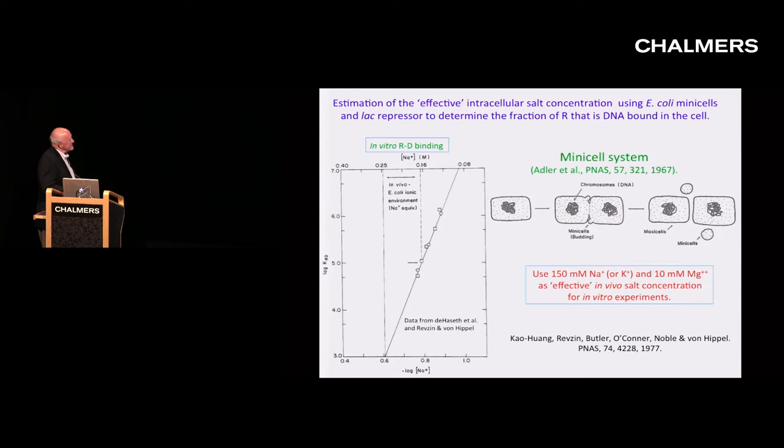And because the dependence of this binding constant, in a system with this many charges being displaced, about 11 or 12, is very steep, under the circumstances when we know what the free and bound concentrations are, what is the equivalent ionic environment inside the cells, and how do we set up in vitro systems that model that as well as possible? Because if you work at low salts when you should be working at higher salts, you often have interactions that you don't want to see, and if you work at very high salts, you don't get the interactions you do want to see. So we concluded that about 150 millimolar sodium or potassium and about 10 millimolar magnesium are effective in vivo salt concentrations for in vitro experiments.